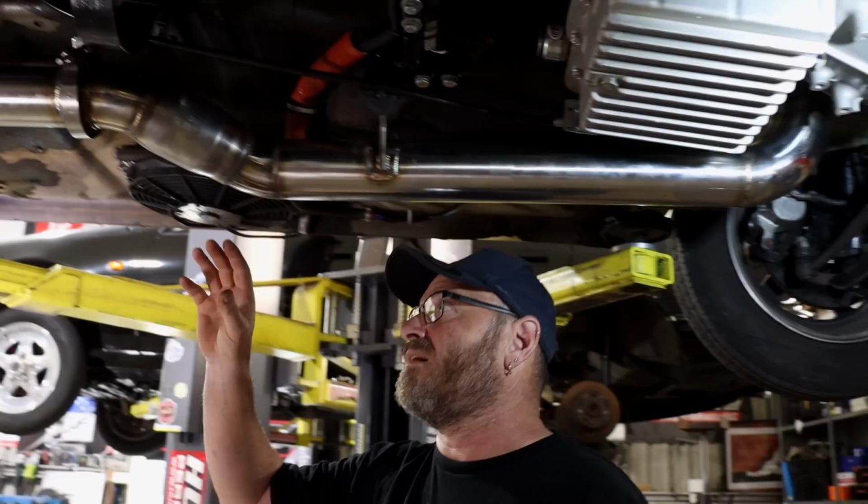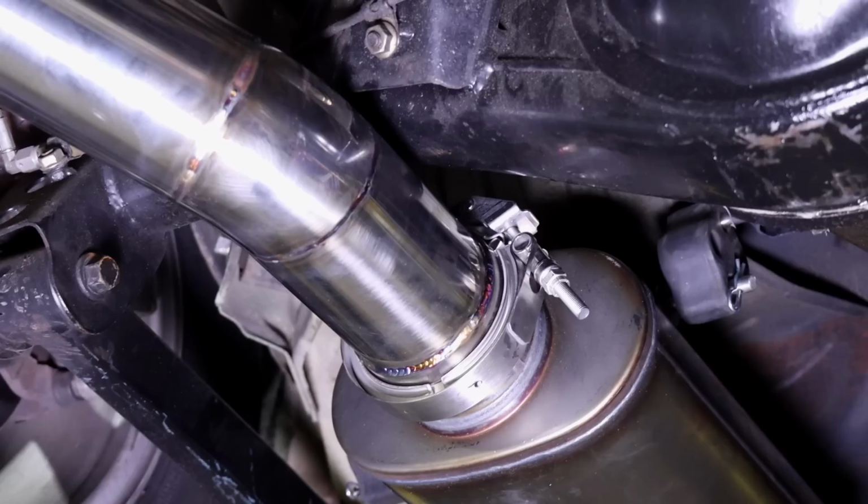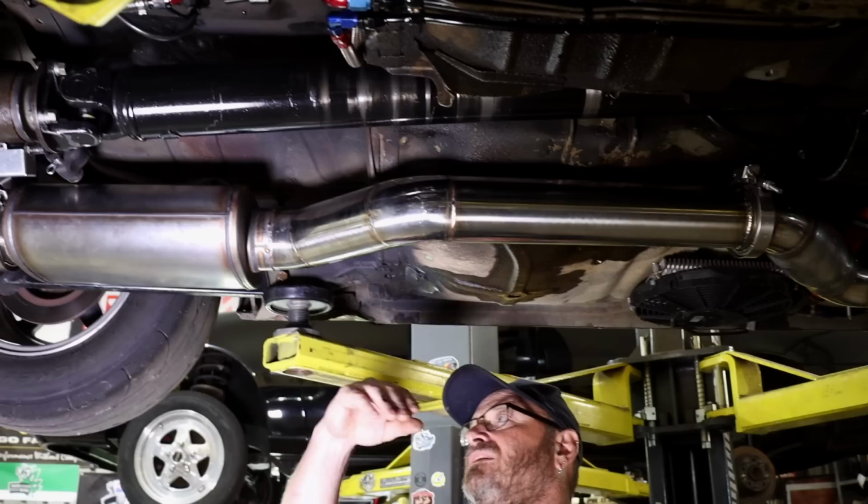We've got V-bands everywhere. These are now really commonly available and not really expensive, so you may as well have a V-band rather than an old-school flange. They're much less likely to have leaking problems. Muffler straight through.